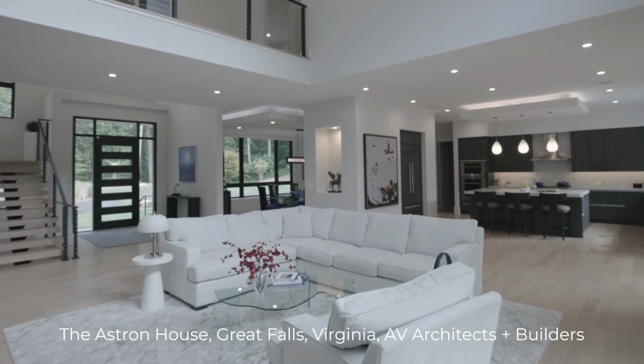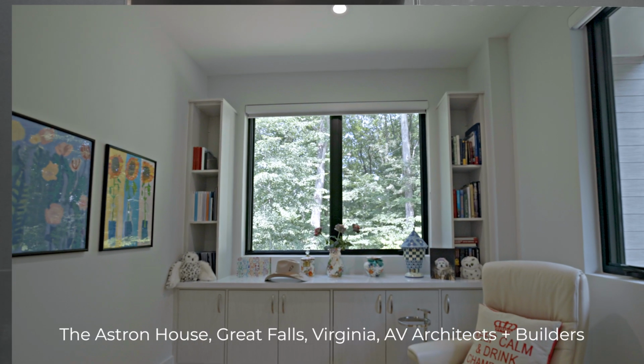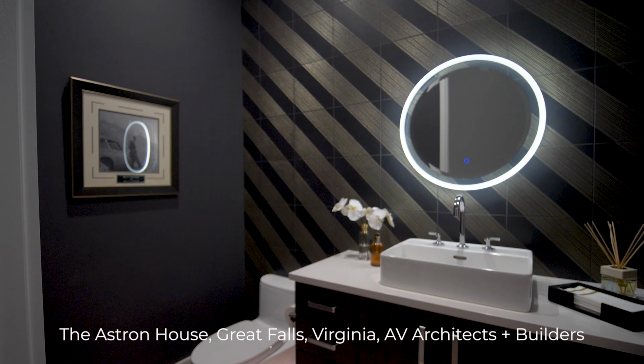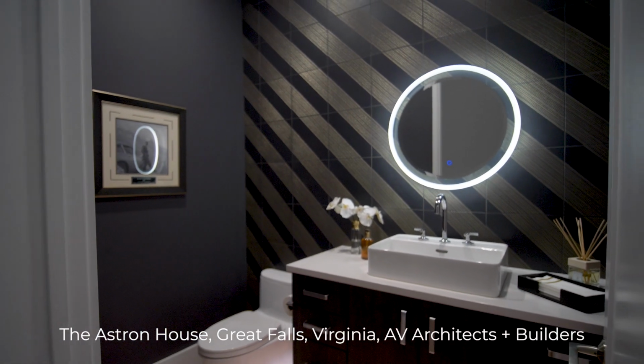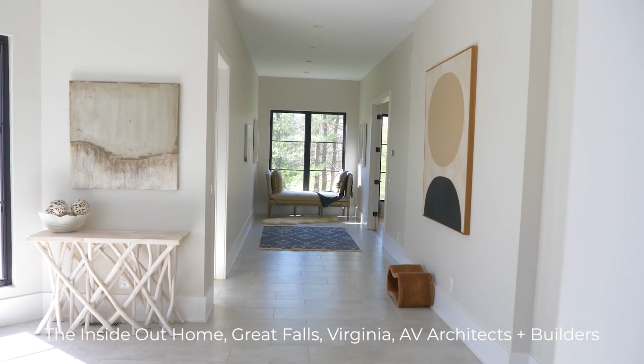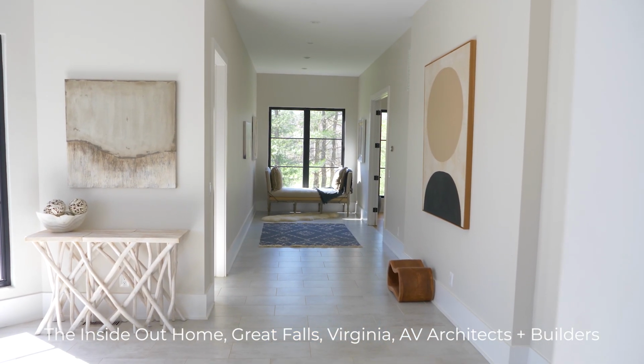At AV Architects and Builders, we take the time to measure and design for specific items in specific spaces. This might involve creating custom-built shelving, designing niche alcoves, or selecting wall finishes that complement the artwork. We also consider how the placement of these items will influence the overall flow and function of the space. By thinking about how people will use the space and interact with the art and collectibles, we can create tailored areas that are both efficient and aesthetically pleasing.